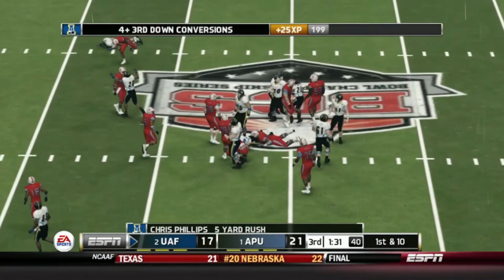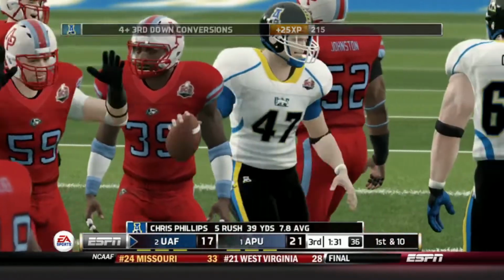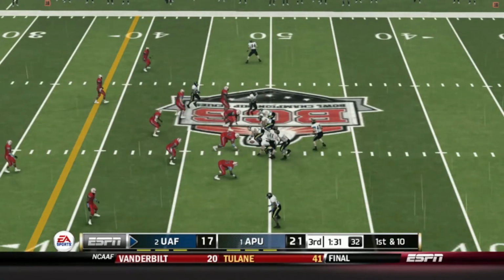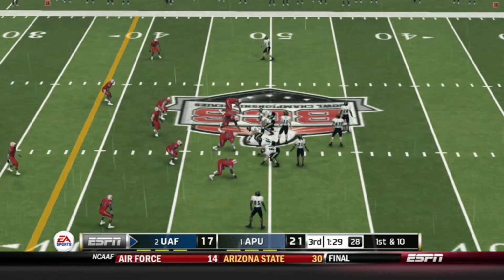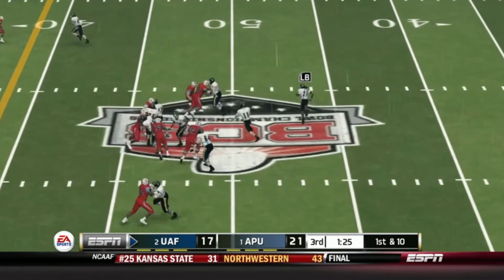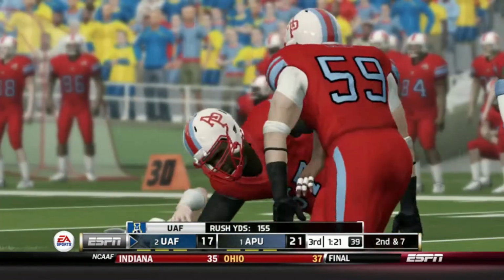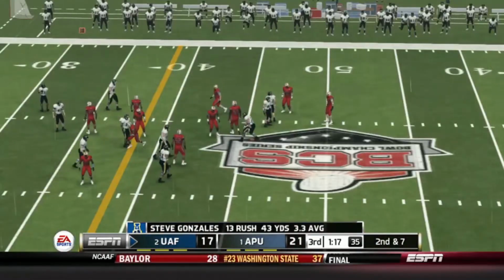Brought down after a nice run up the middle. That's good for a gain of 5 yards. That makes it 1st and 10. And he's taken down right around the 46-yard line. Gain of 3 on the play. That'll make it 2nd and 7.